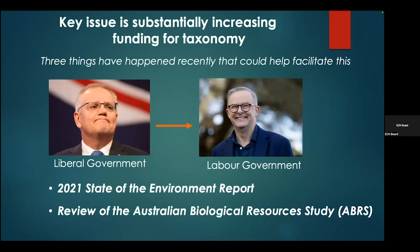The other 2 things were that this year the State of the Environment report was published, which I'll say a bit about in a moment, and also the government department where the Australian Biological Resources Study sits have initiated a major external review of that operation.